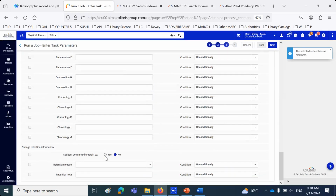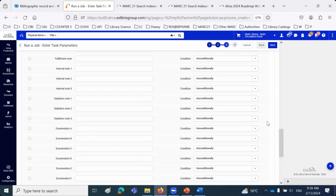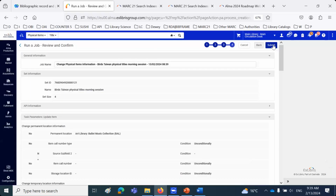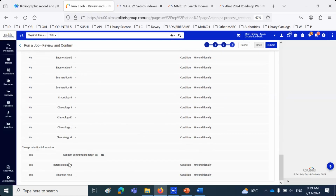And now we will say no. Retention reason, I'm going to leave blank unconditionally. And the note, I'm going to leave blank unconditionally. I'm just going to choose blank just to be sure here. Okay, so this is that and back. Okay, so let's now run this. Next. Submit. Let's just make sure what we did. Okay, set that to no. Retention reason is empty. Retention note, submit.